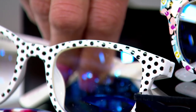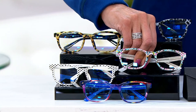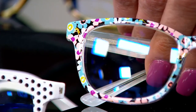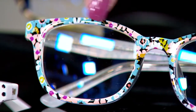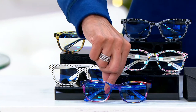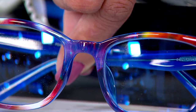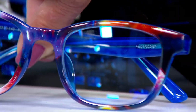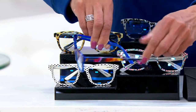I love how fun is this black and white polka dot. That makes me happy. And then we have, look at this. This is floral. For all the people who say, I want my readers to have as much personality as I do, these have so much personality. So that's your floral choice. And then finally, down in front, ooh, this is what I'm going to put on. This is tie-dye. Look at the tie-dye, sort of blue and red. I'll turn it so you see it on the arm as well.